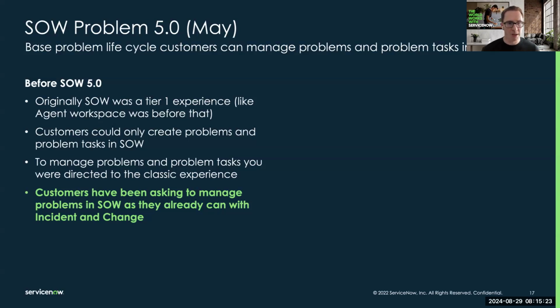We brought an equivalent of what we've got in Classic, or the base version of problem, into SOW. Before SOW 5.0, SOW was more of a tier one experience, like Agent Workspace was before that. You could create problems and problem tasks in SOW, but to manage them, you would be directed to the Classic experience.